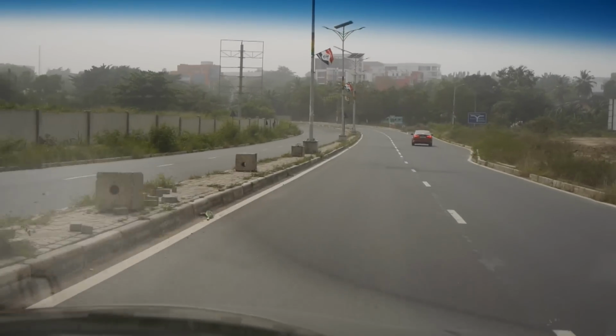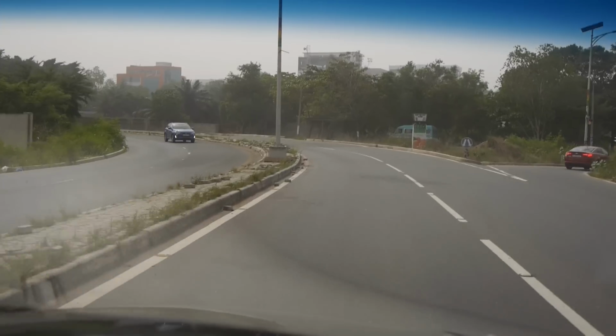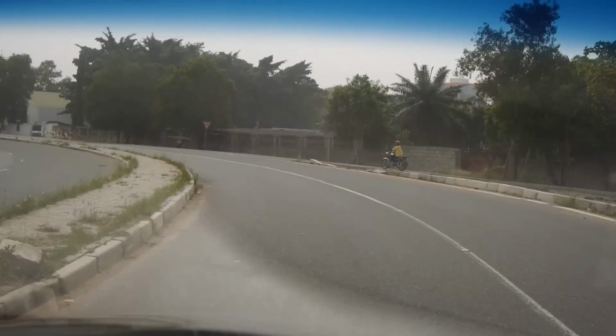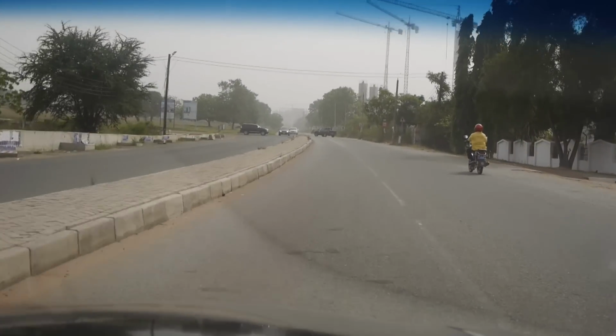Which I can't really imagine, because I'm already having difficulties with breathing just walking in the south, and this is really the coast. Accra is located on the coast. We have an ocean here, so it shouldn't be this way, I guess. But that's how it is.